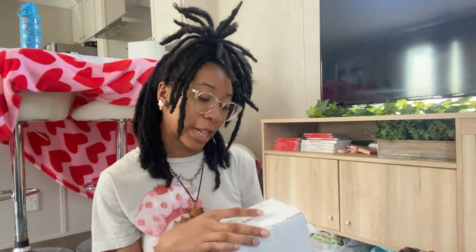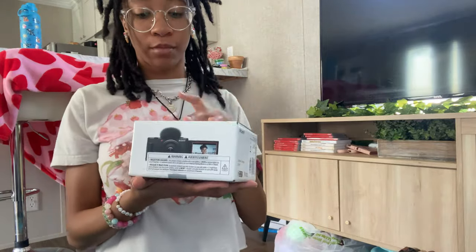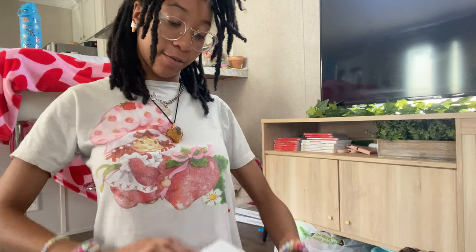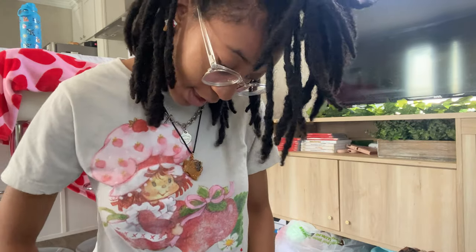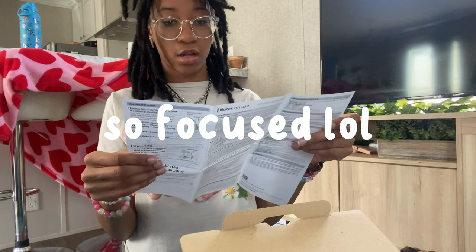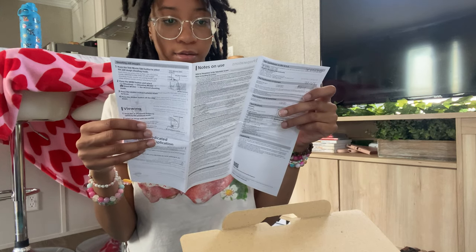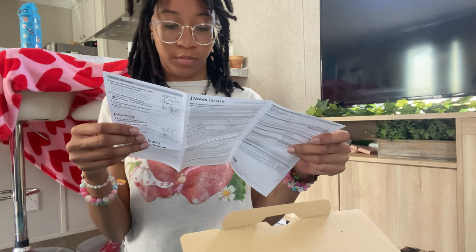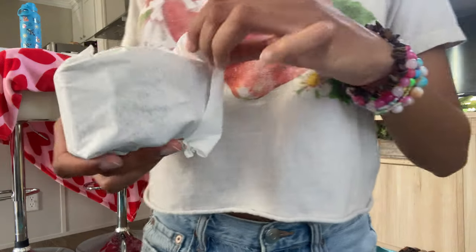About to unbox my new vlogging camera. So this is the SD card I got. This is the Sony ZV1F. Why do I not want to open it? Okay, maybe it's the manual. Okay, let's open it.